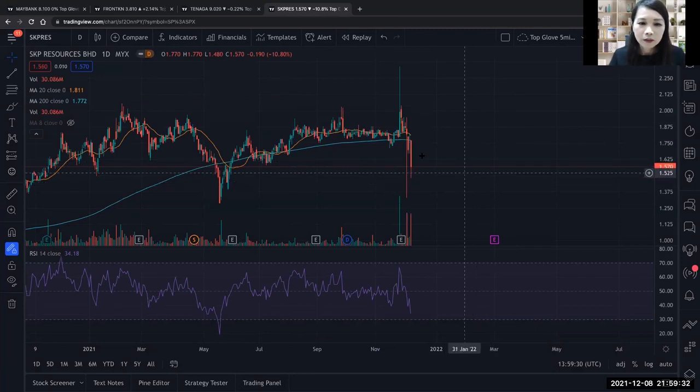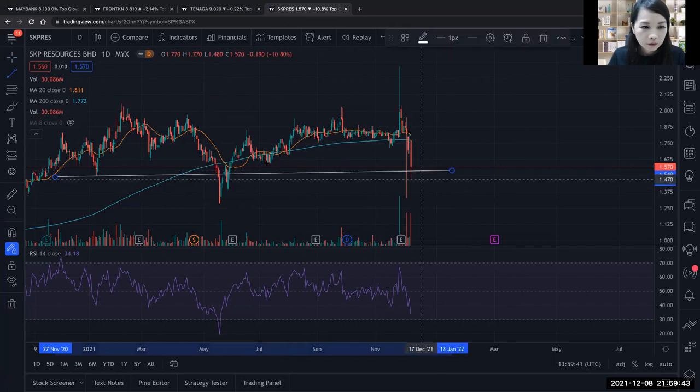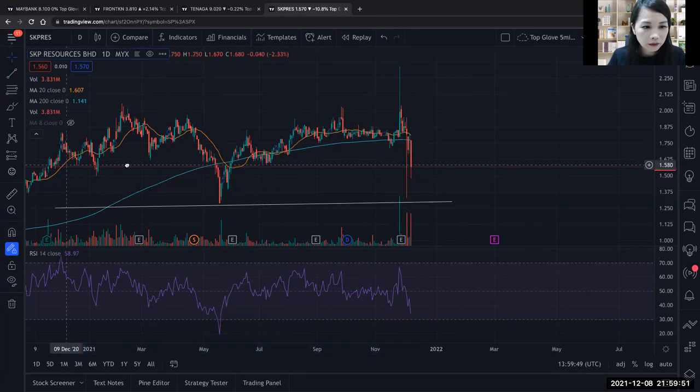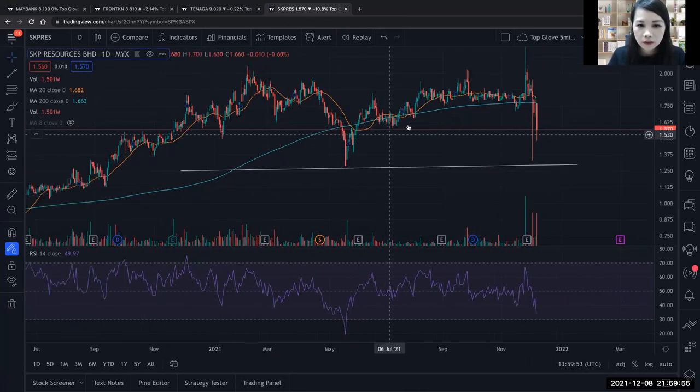Okay, for this one, because it is a chart pattern here, this is the neckline. This is a horizontal neckline that you are seeing. Actually, I can move this lower. This one is the neckline. However, there is a lot of price action in here, around here, a lot of price action.